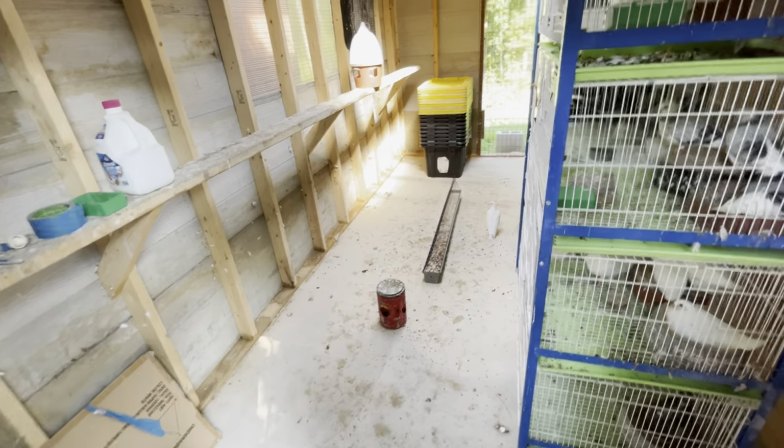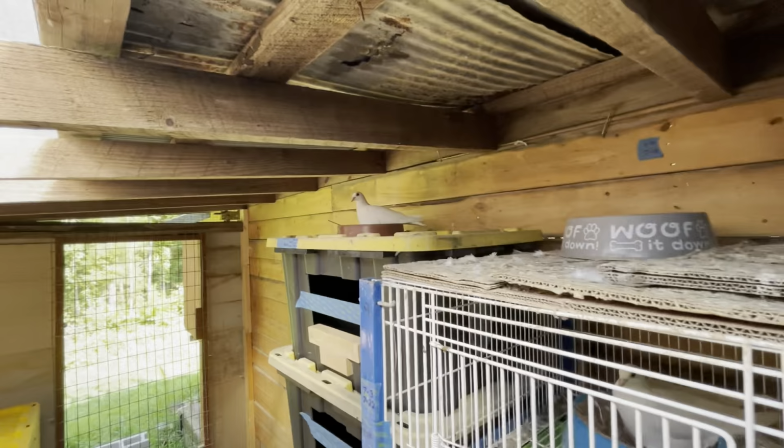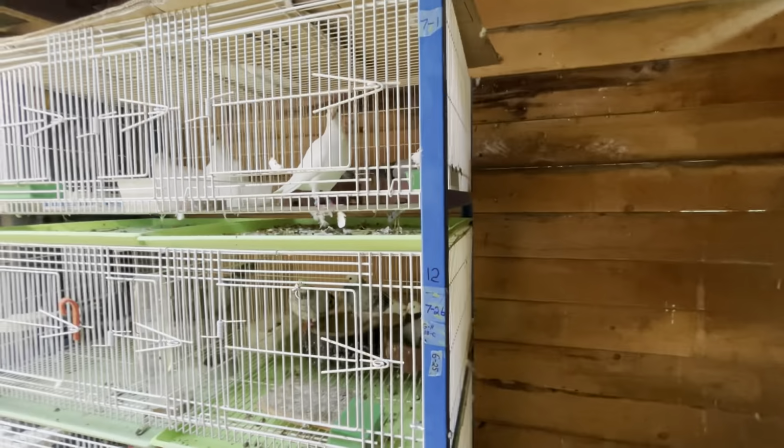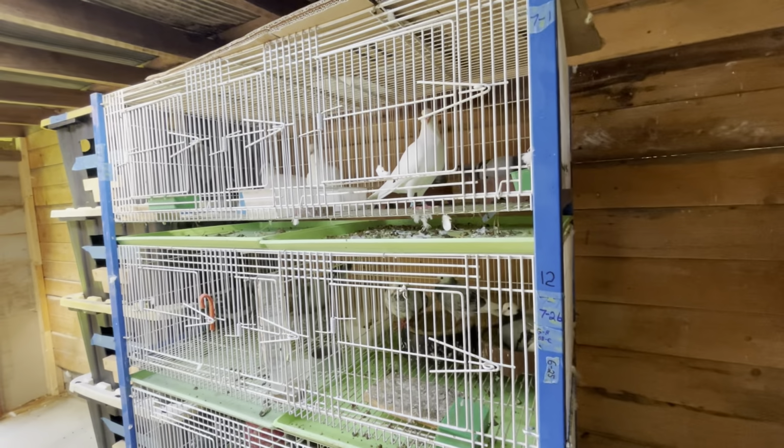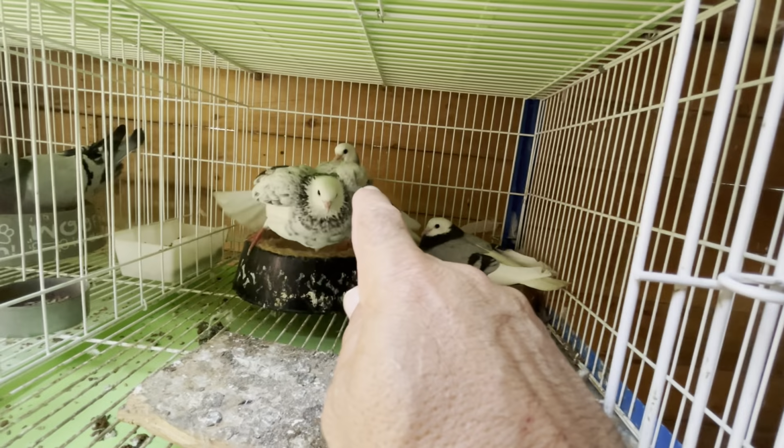But anyway, the reason I have only one pair loose is because they have babies right there, and I don't have room for them in the breeding loft at the moment. By the end of the day I will, because I'll be taking out a pair of bald head rollers, and that's the baby right there.